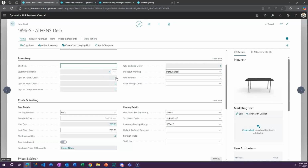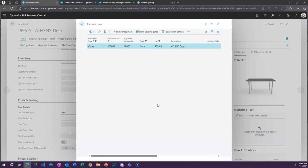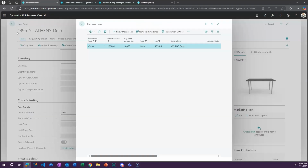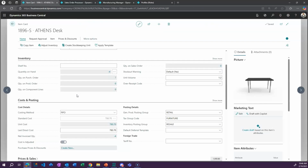So quantity on purchase order shows that I have 7 of them currently on a purchase order coming in. And if I click on that, it drills down, shows me the purchase order. And then I can click on the purchase order itself and it'll open up the purchase order for me. And I can open the full list. I can do that. I can show document and see that purchase order. We'll talk about the difference between the page the purchase order shows and this card page in a minute.